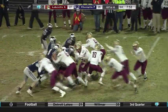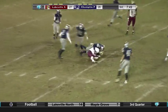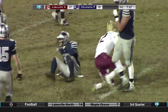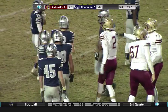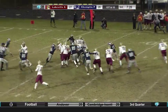On the Champlin Park 42-yard line. Fakes the handoff, throws left, and there's the completion. Pickup of about 12 on the play. Completed there to number 2. Chance now, first down again. Lakeville South, and there's Layden.